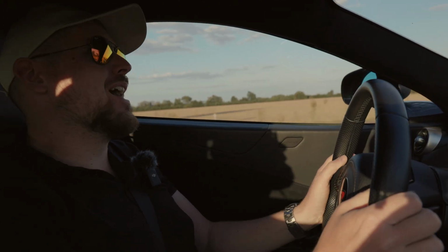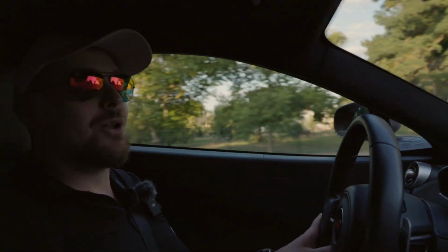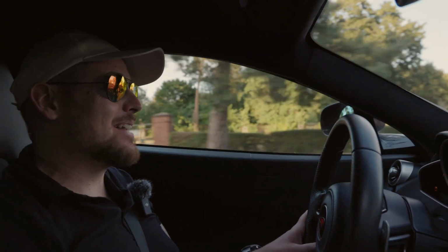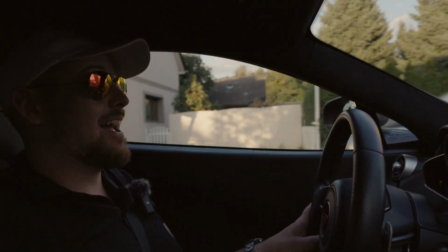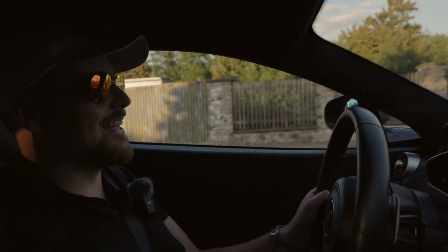The car is brutally fast. It's too fast for public roads, to be honest. Of course, we are driving as our local laws allow it, right? But otherwise, you're in extreme danger to lose your driving license with this car. And not just once, like 10 times every time you drive it.